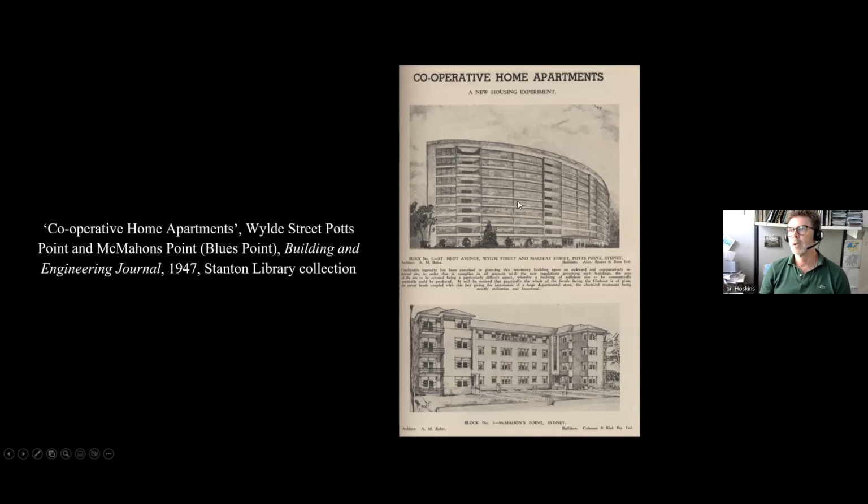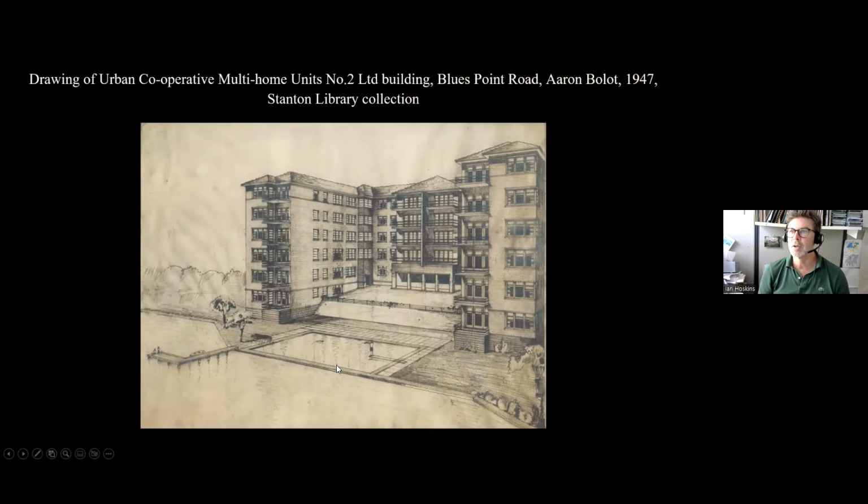And this is the one for families. This was essentially for childless couples. This one for families at McMahon's Point. 3-bedroom apartments here and a swimming pool at the back, all of which is still there. So the company was called the Urban Cooperative Multi-Home Units Limited, number 2. And there were more than one of them in North Sydney, some in Kirribilli too. And so you could own your own apartment for the first time by being part of the cooperative. And that changed, as I said, with strata title in the 1960s.